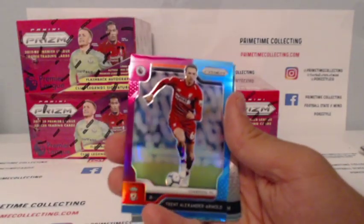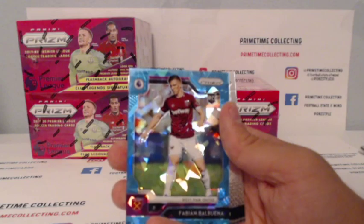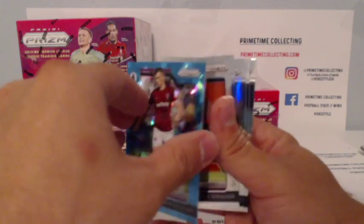For Liverpool, Trent Alexander-Arnold, Refractor. For West Ham, Blue Cracked Ice, Fabian Balbuena, out of 75.